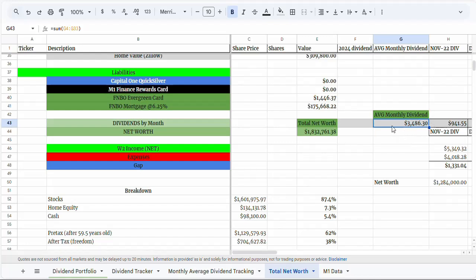And this would be going up as dividends are raised. And this is going to be a much higher amount also by the time I'm 59 and a half. That's about 8 years from now. So we're going to see this go up significantly.